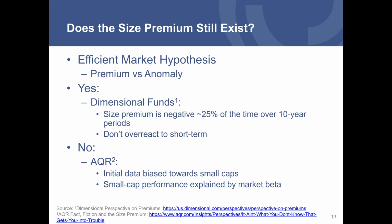So I want to differentiate here between an anomaly and a premium. When an anomaly is discovered in the market, one of two things can happen. Either that anomaly can be arbitraged away by market participants, right? This is the whole idea of an efficient market that modern day financial theory is based upon. Or that anomaly can stay consistent and persistent and become a premium.